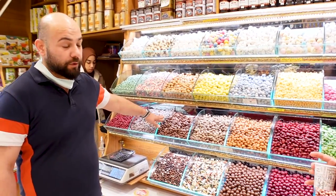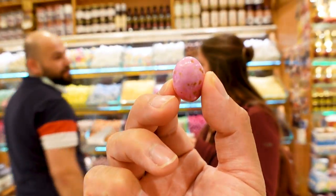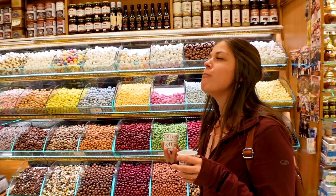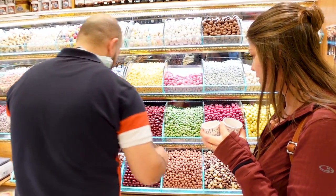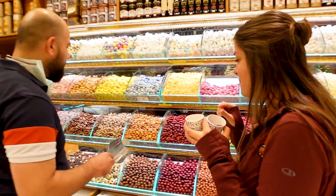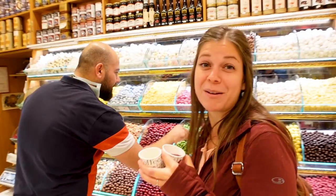Oh. This one biscuit, blueberry. This one also coffee seed. Inside is strawberry. Mmm. Maybe a couple? That's probably more than we need, hey? Just a tiny little bit. Like this one. It's gonna be a lot of chocolate.